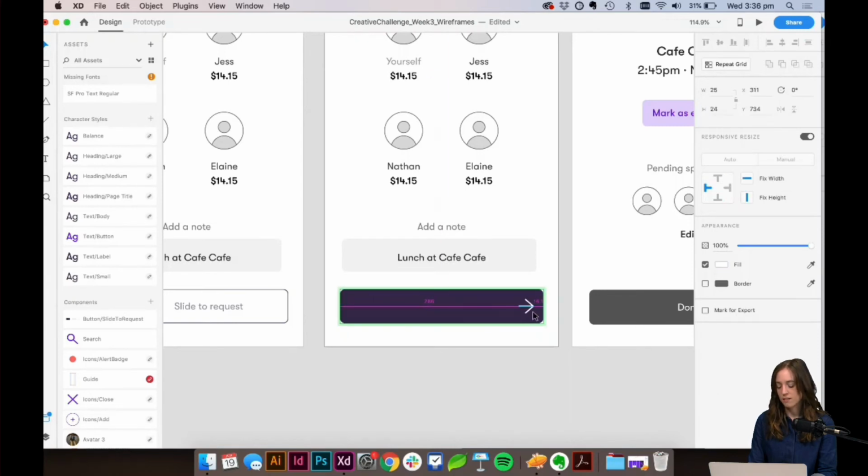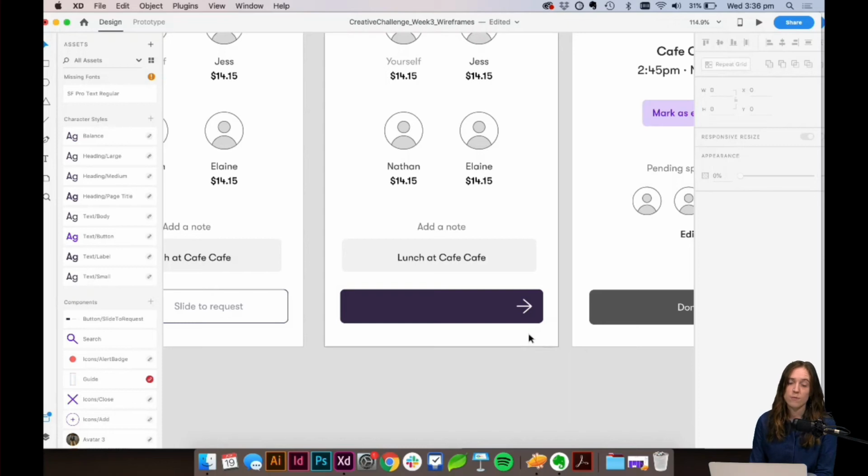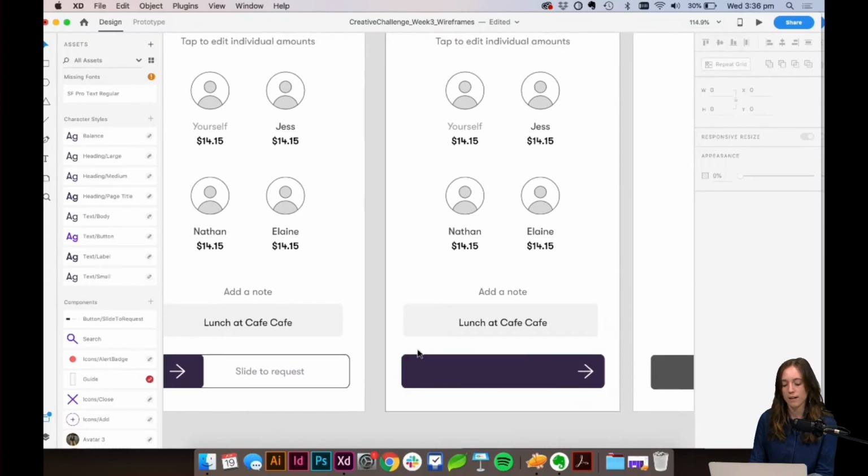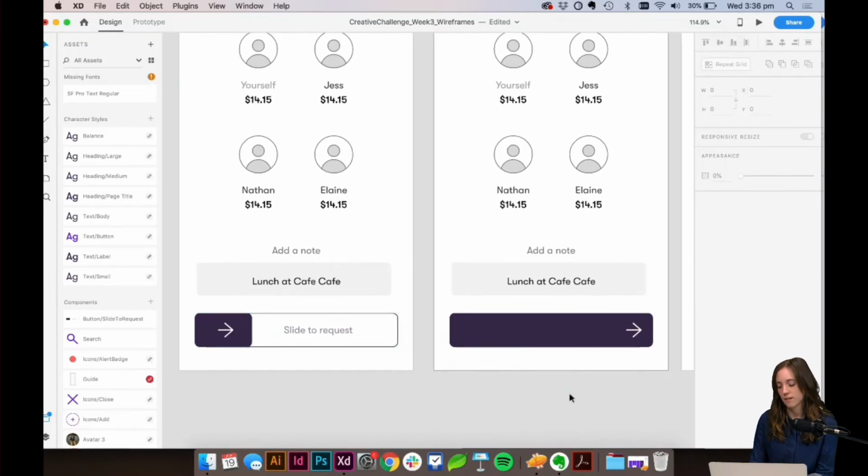Now, it's hard because this is quite a static version of the button when really this would happen in motion and in interaction. But what I'm trying to convey here, at least to people who are going to pick up this file, is that it goes from this to this.